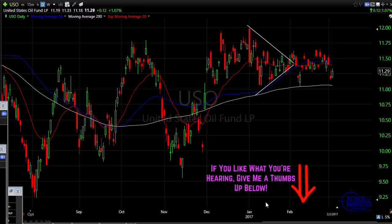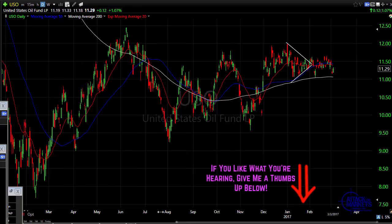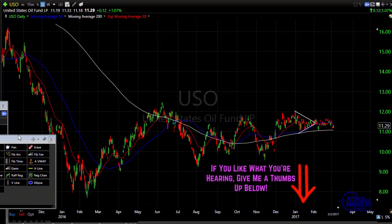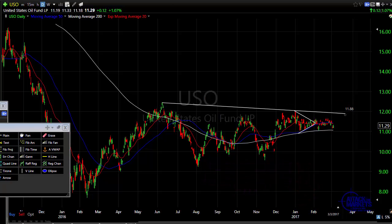Here's USO. Oil is just sloppy here. There's nothing to say here. Just sloppy. If we get the, where are you? We get the trend lines going. We could start drawing a bigger picture consolidation here. See if it breaks. That's a horrible looking candle trend line, but there it is. I got to keep adjusting this. But anyway, we got to look to see if it can break out of this. Okay, one way or the other.